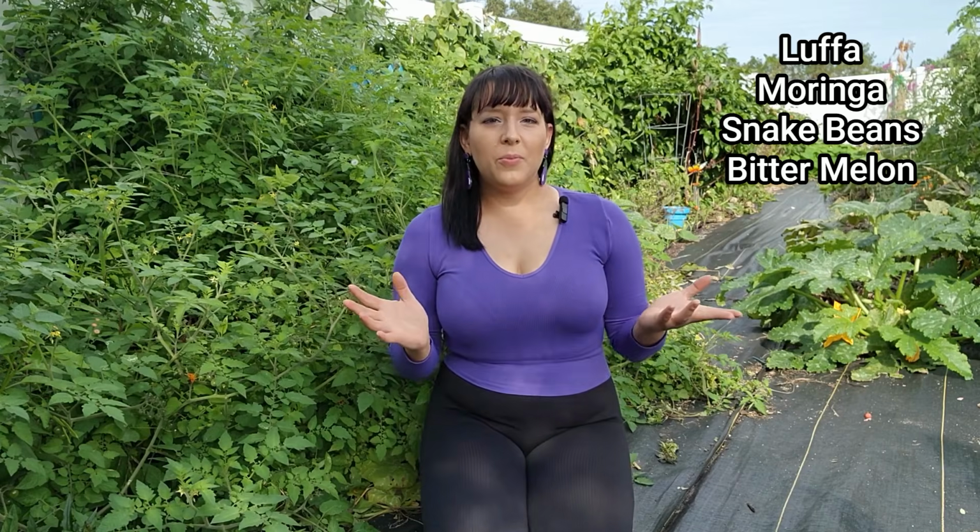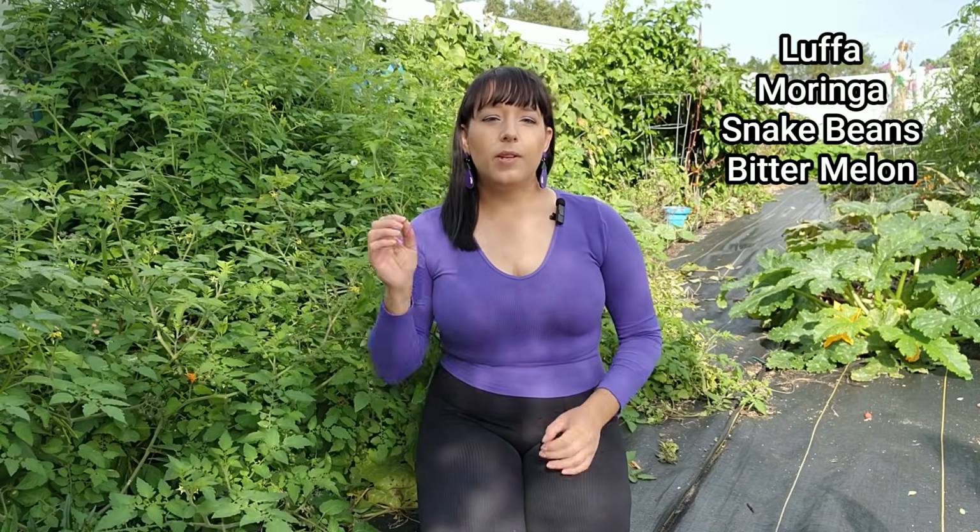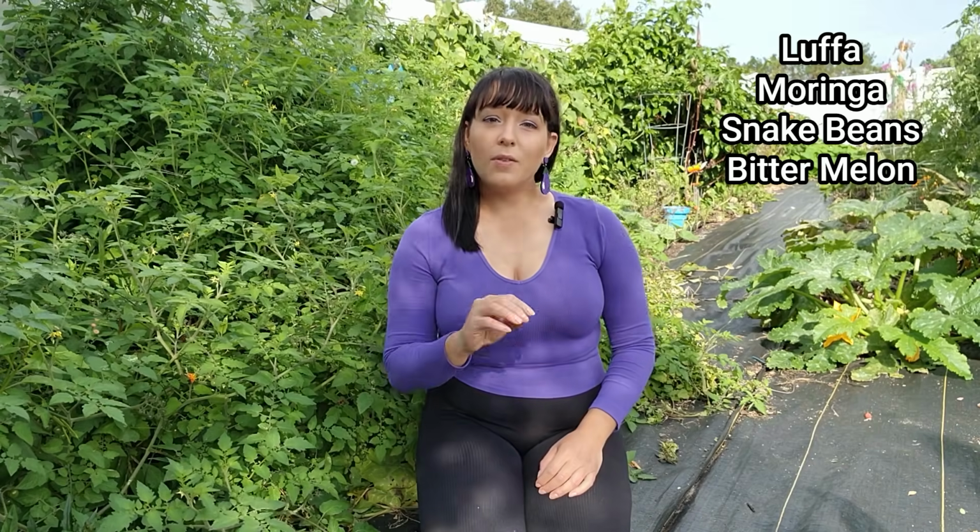Next up, we have loofah, moringa, and other edible gourds like snake beans or bitter melon. These crops require a minimum of about 6 months in a row of warm temperatures to grow and be ready for harvest. So it is very advantageous, especially if you're in a colder climate, to start them from seed indoors to get a jump start on your growing season. Sow seeds indoors in large solo cups 2 months before your last spring frost date and transplant them as soon as all danger of frost has passed. These are tropical plants, so they are very sensitive to the cold.